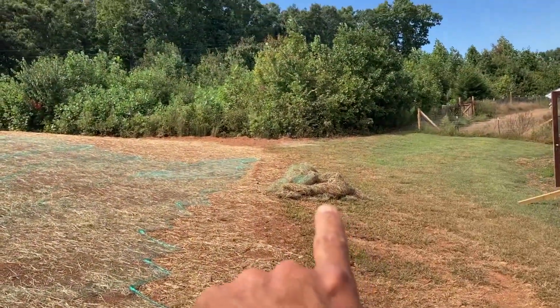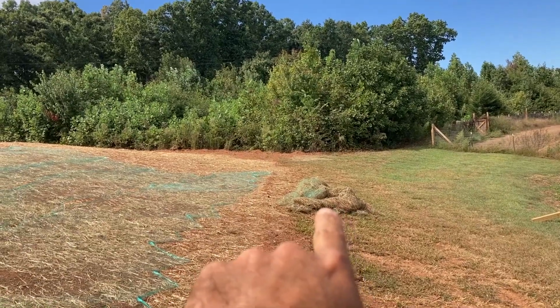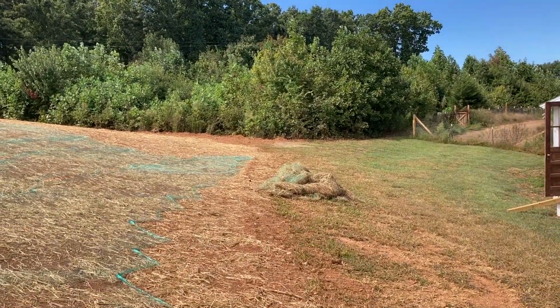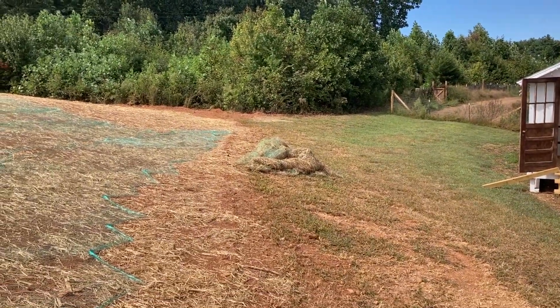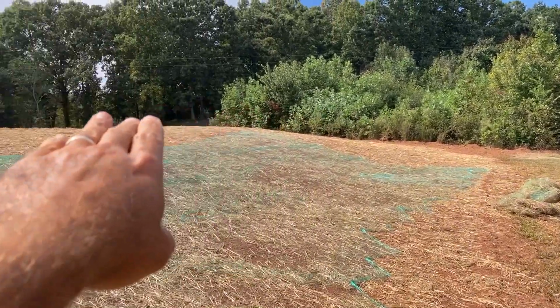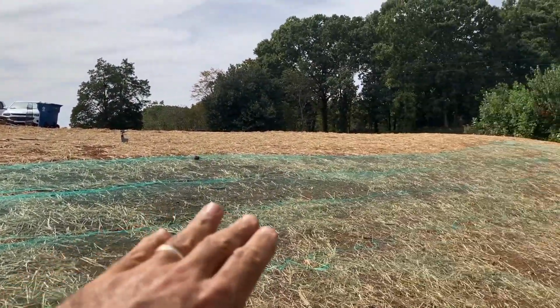We have a little bit of erosion control netting left. That's from my neighbor. Again, he had some extra, brought it down. He got it from Department of Transportation. So we're gonna go ahead, put that up top and hope that stops the fast water flow.